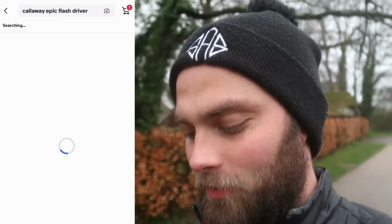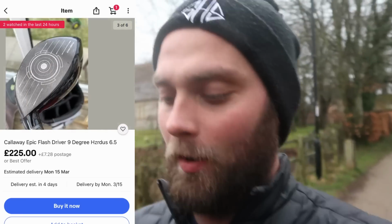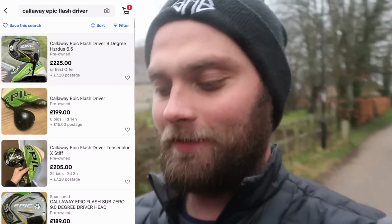But if we went to Callaway Epic Flash and then just have a look at what the prices are going for there, it's just so much better value. In the space of a year, the Great Big Bertha Epic, that's selling at 150, 160, and that's 4 years old. And now these ones are already coming down. As you can see, look, buy it now, 225. That's 50% off the one that has just been replaced. And talk about renting a club for a while, you could have that in the bag for the next 3 years. You're going to lose £30 on it.